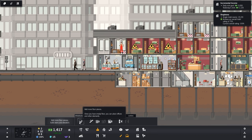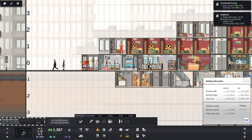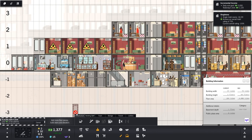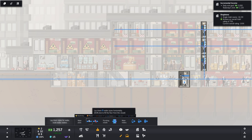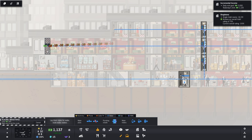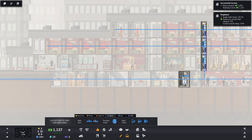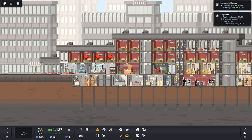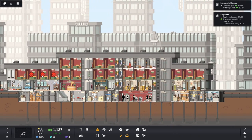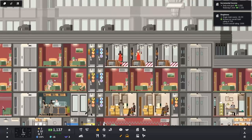Let's go ahead and expand this a little bit more. Oh, what do we need here? I thought we expanded everything over here. Nope, doesn't look like it. Okay, so we'll do that. We need water as well. So nobody might use those rooms today just because they weren't connected, although they are now. Which, now that they're connected, I would really like for those angry faces to go away.